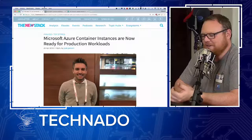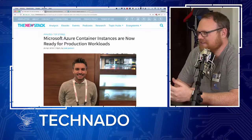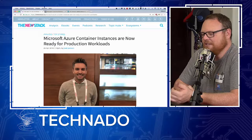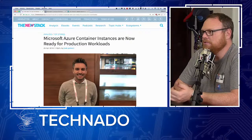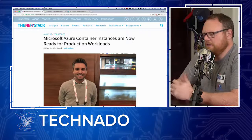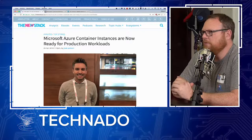All right, let's switch gears now. We got some Microsoft news to talk about. So this is on thenewstack.io. You know it's a good site. It's got .io. Yeah, it's the future. Microsoft Azure container instances are now ready for production workloads. So this is something we've talked about a little bit in the past about how containers are coming to the cloud and being built in like that. So they're ready to go over at Azure.